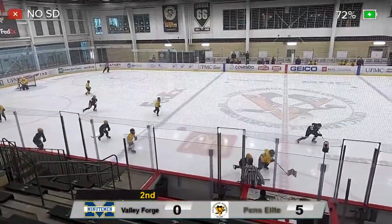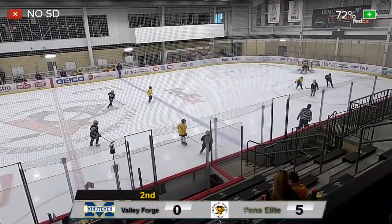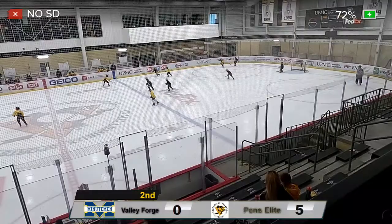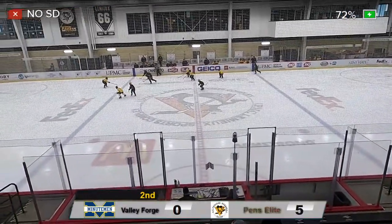Valley Forge will try a second time. This time they will get out. Hounded from behind by Luarchuk as a Valley Forge player, and Foligno takes over. He rims it around for Goldberg. He'll catch it going forward and kick it out over the blue line, carrying it into the offensive zone.